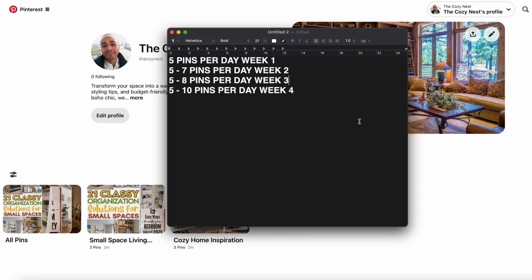And here's my super simple week 1 to week 4 pin strategy. I do keep it very simple in the first few weeks because I do not want to trigger any algorithm or issues in terms of spam or anything like that on Pinterest. So I keep it simple.